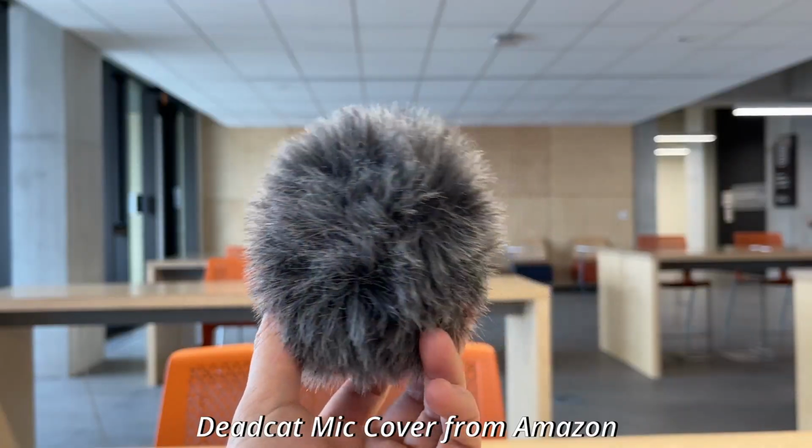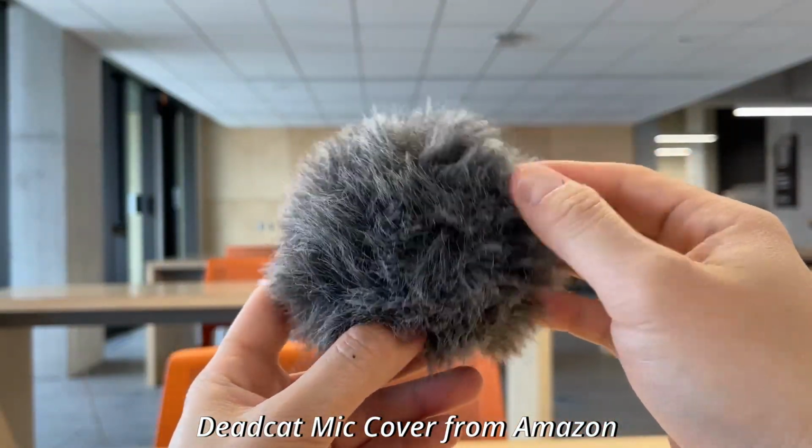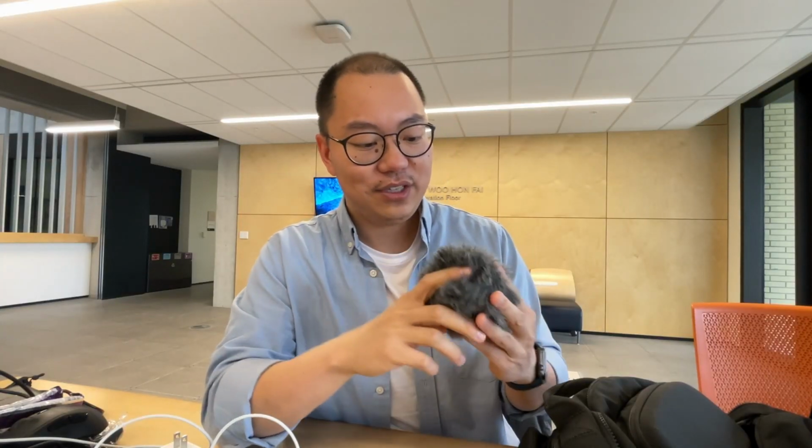Now the last thing in my bag is this little fuzzy guy. This is a dead cat that I use on my Rode video microphone that I'm actually using right now on my phone tripod to film this video, and this is just a great way to block out a lot of the wind noise when I'm filming outside, because obviously wind noise really ruins the audio and makes the video clip pretty much unusable for YouTube. So this is definitely a great accessory to have in your bag whenever I want to film outside.